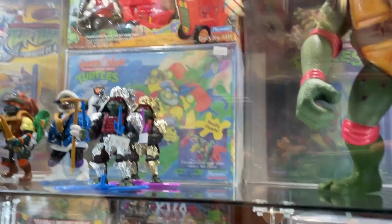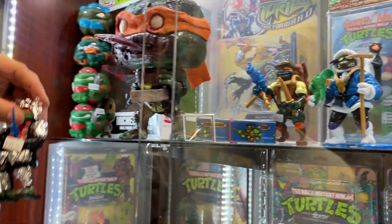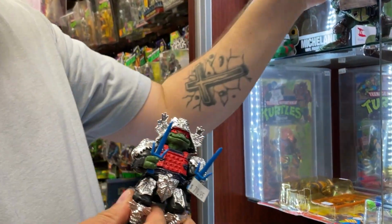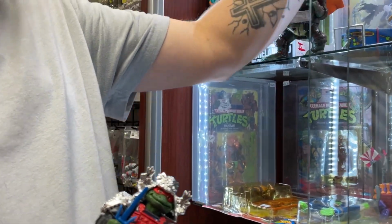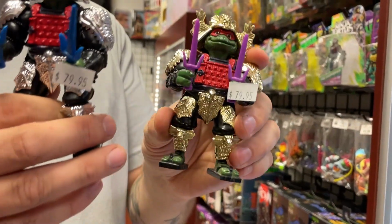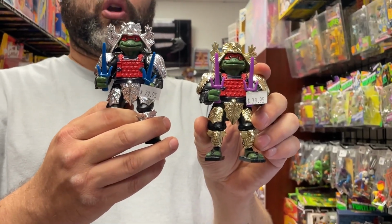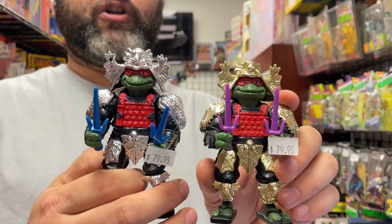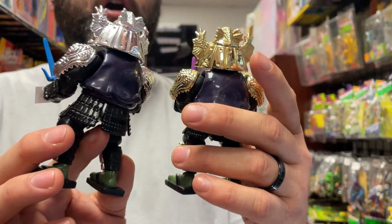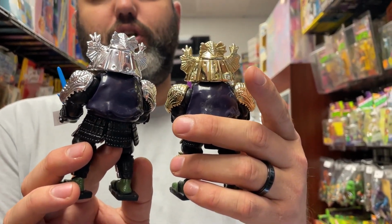And in the Shogun series, you had, what are these things right here? These are actually two variations. These are actually price strong, so I'm going to have to adjust the prices on these. But these are what's called the Shogun Samurais. Carded, these things run anywhere between 125 to about 250 bucks, depending on the character, and as you can see, depending on the metal. So there is a gold variant and there is a platinum silver variant.